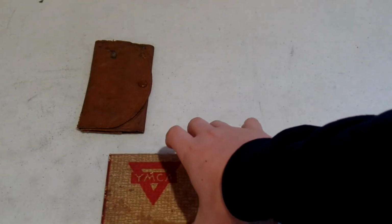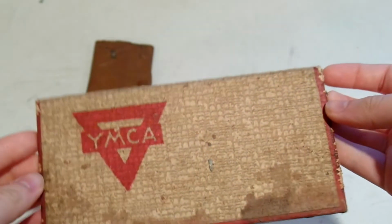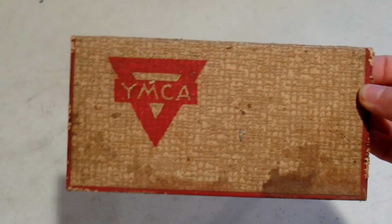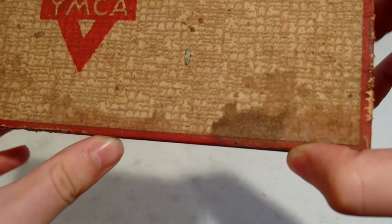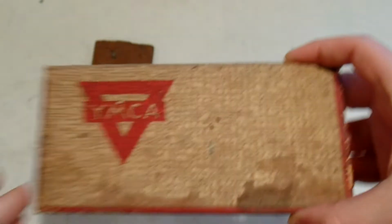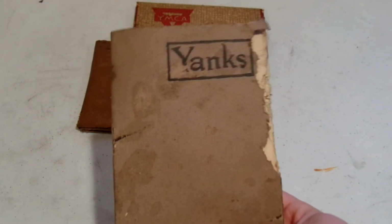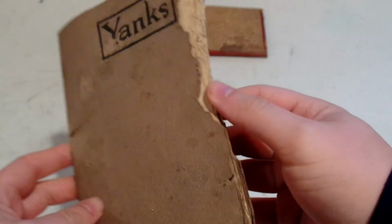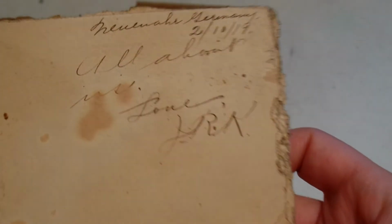Also, I almost missed this and just left it there to eventually be gotten rid of, but this YMCA checkerboard. For those of you who aren't aware, the YMCA did a whole bunch of charity work during World War I, and this is the kind of item they would have given to soldiers. As you can see, it's rather stained and a little grody, but I kind of like it. Also here we have two books. One of which, Yanks, as you can see, again, stained, pretty mouse-eaten, but it actually has a message here.